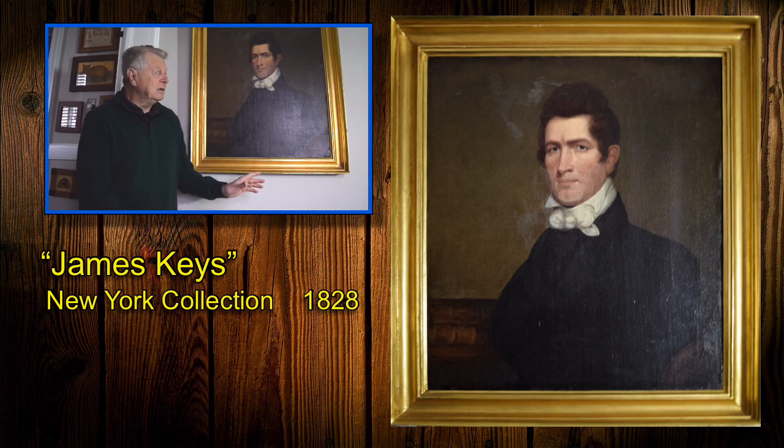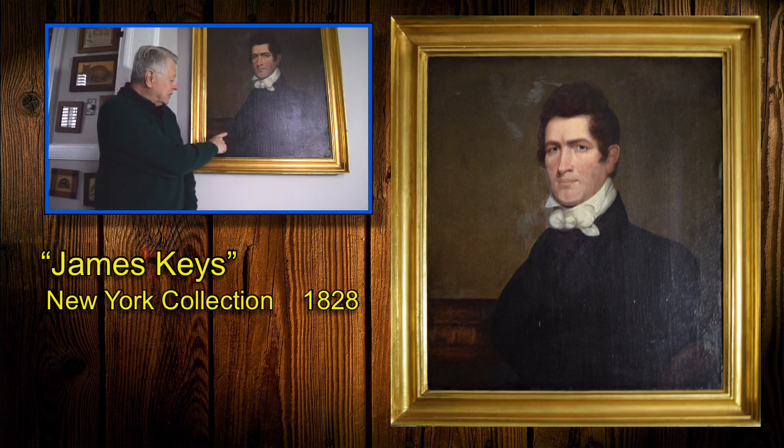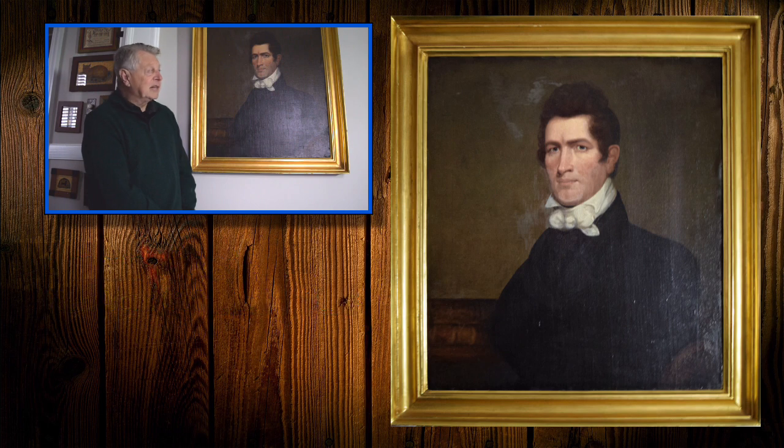It's Jane and James Keys. And he's a lawyer. You can see his law books. And he is doing extremely well. They're Irish. I don't know if they're second generation or third generation. But these came out of a New York collection in New York State, New York City. And I was glad to get them.